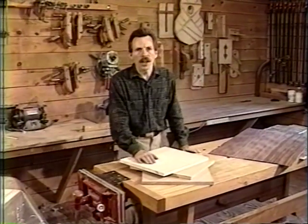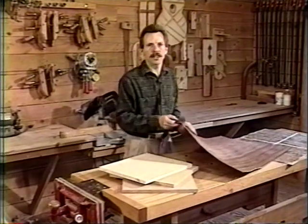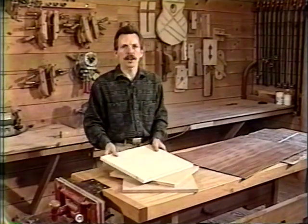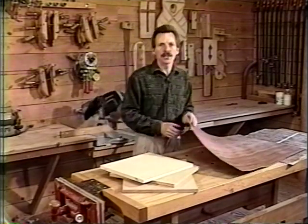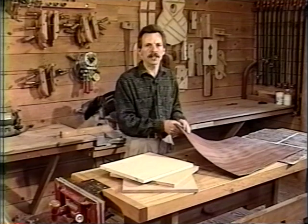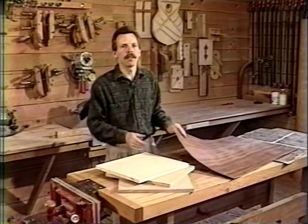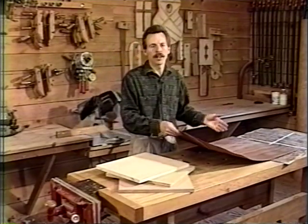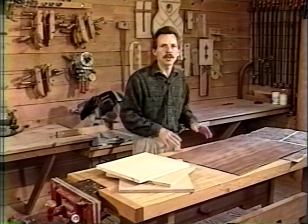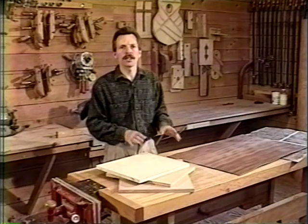Now that our face is all done, we have two more things to prepare: a veneer for the back side and a substrate to press the veneer onto. I always look for a veneer of similar thickness and density for the back side. This will help to prevent the panel from warping over time. I'm using a mahogany, which is a similar density to the walnut, but much less expensive. I always put a veneer on the back side to balance tension. Otherwise, the panel could warp badly.